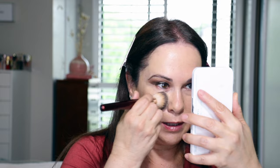I doubt it's 72 hours. Could it be? I don't know. And it says you don't have to set it. Is that what I read? I'm not really a powdery kind of girl in general. So I'm curious to see how long it's going to last. And how does it look? Does it oxidize as much as people say it does?